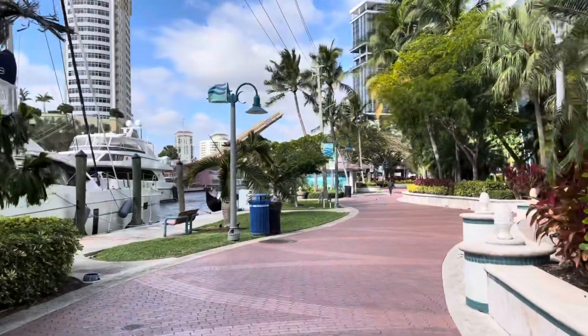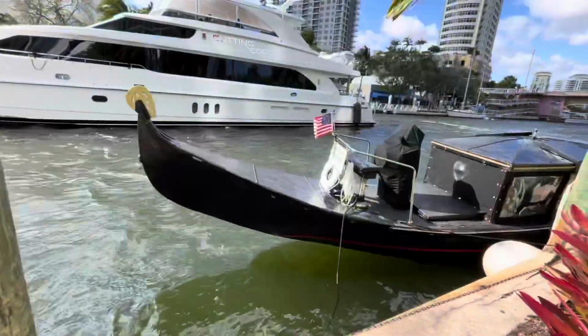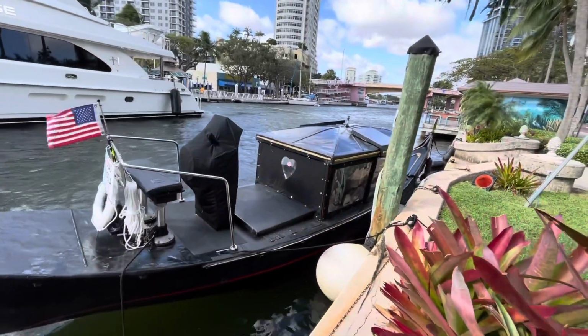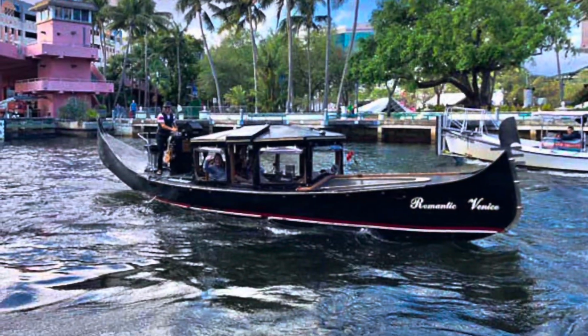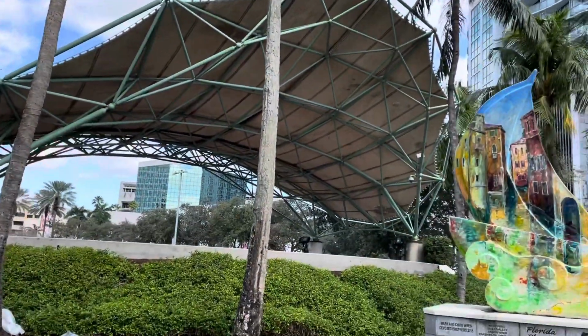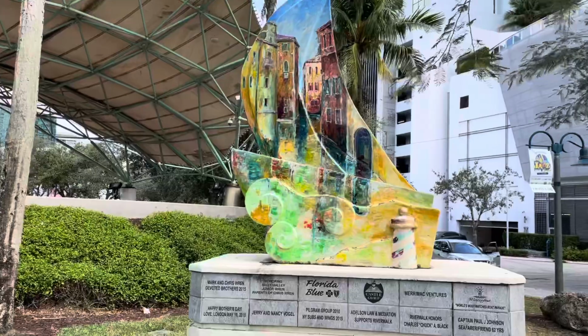They offer gondola rides. For a 75-minute ride, it's $150. I loved all the little random artwork they had around the city.